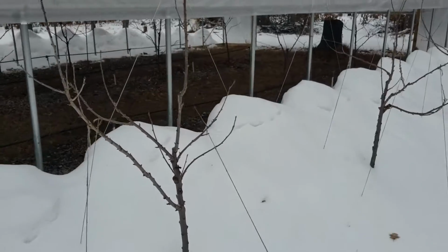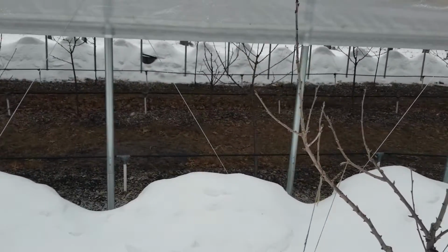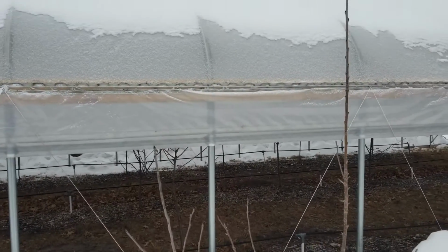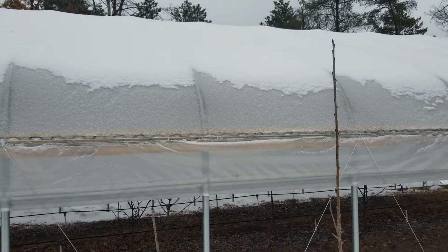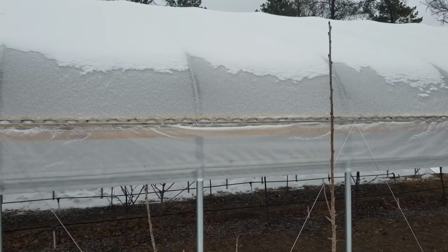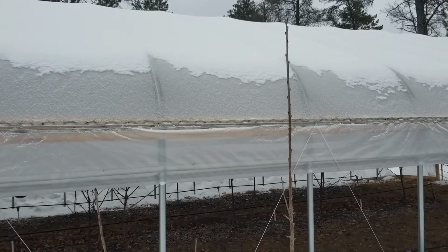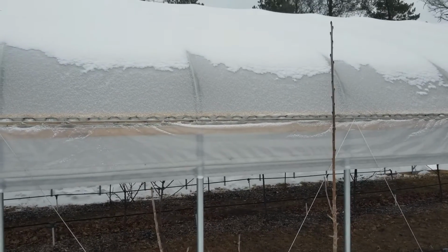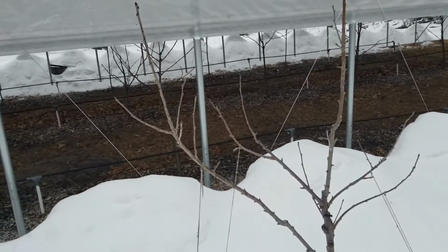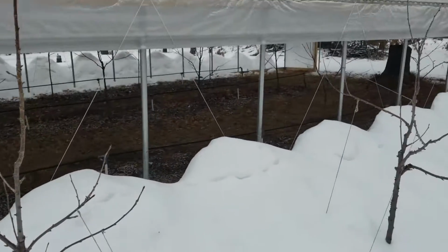And this one here, like I said, there's a few things that's got to be done. I see this one here, I got to drop it back about a foot, because it's taking off and it's saying, I want to go to the sky. Can't have that. I got to keep them down within 12 feet. I don't want to have them any taller than that. So they got to be pruned back, and then they bush out.